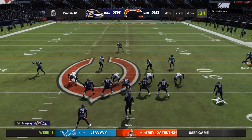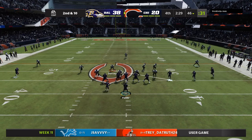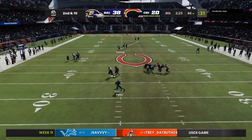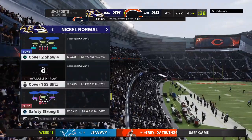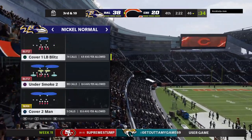So now 2nd and 10 after the incompletion on 1st down. Here's Fields. Buying time to his left. And he wisely will throw that one away. Well, I kind of got to give him credit. Another incompletion there, yes, but he's still trying to make plays outside the pocket.